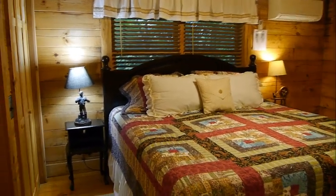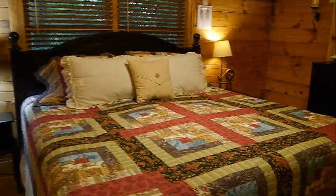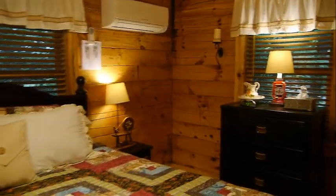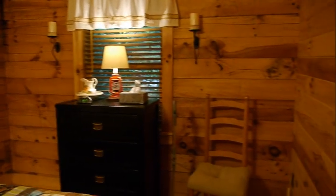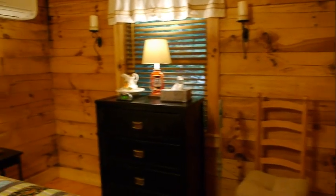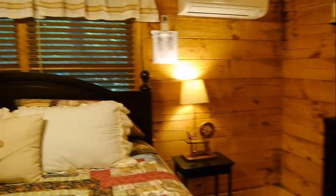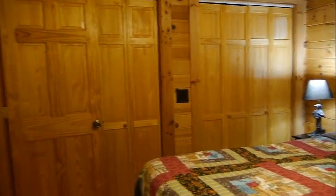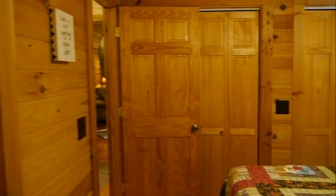Here we are in the master suite. I love that there is a log cabin style of quilt on this bed, because what could be more perfect for a log cabin? So you have the nice D-log and tongue and groove walls here, and there are two closets, which if this is a vacation home, that's great, great storage for you.